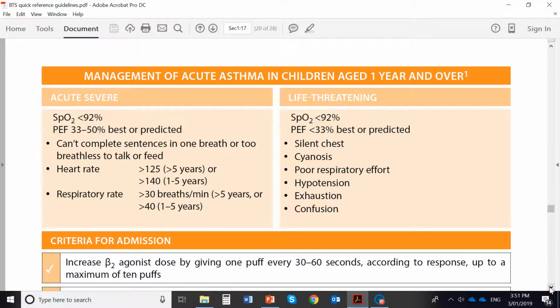So in children, we have acute, severe, and life-threatening, we don't have that moderate kind of category in kids. The reason we don't have that moderate category in kids is because it's really difficult to pick up that early. Usually it's the parents who are going to notice it, and that moderate kind of activity, where you still have 50% or more of your PEF, best predicted expiratory peak flow values, is very hard for somebody else to assess.